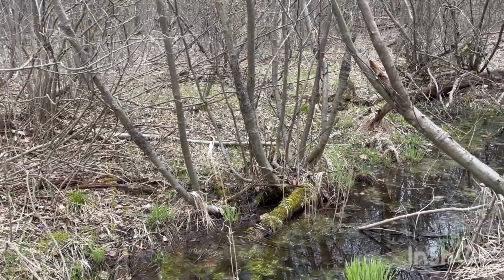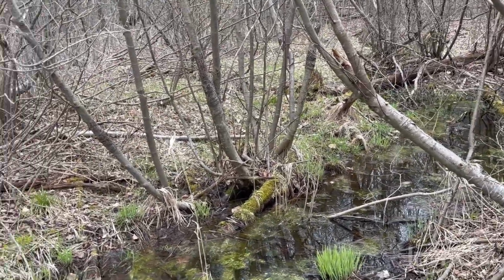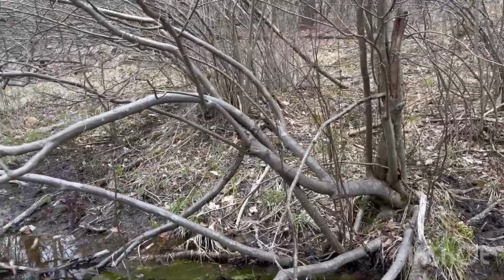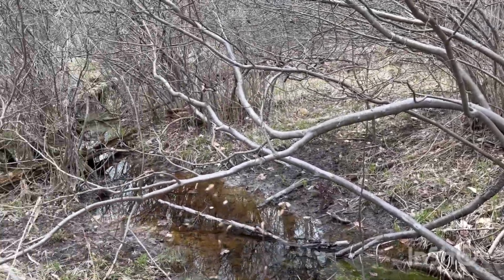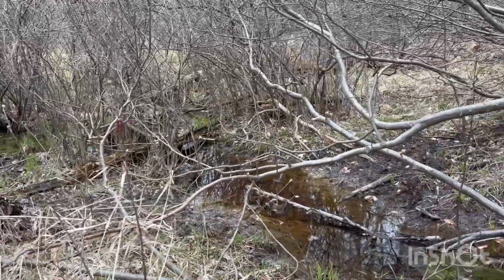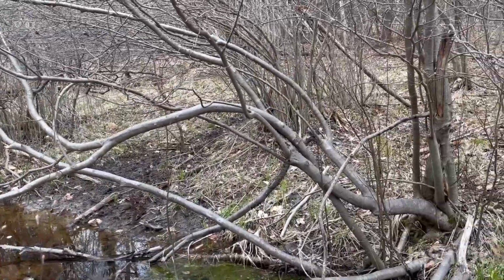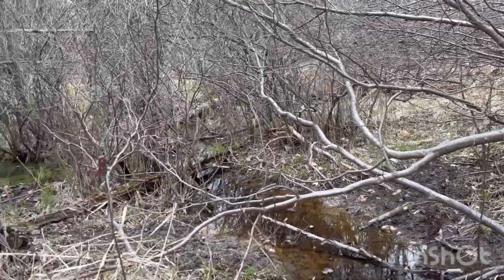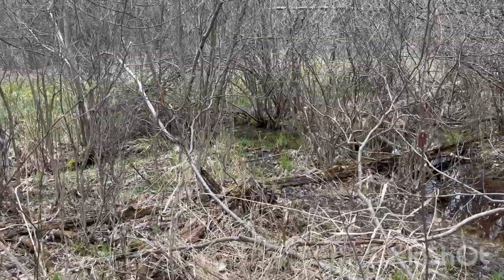Alright, I'm inside the doe bedding area now. And it's torn up in here. This is where the bucks, I'm on the south side of it. What the bucks do is they come in here, and I watched them many times from my other stand. They'll come on the downwind side of this bedding area when they're cruising during the cruising stage.